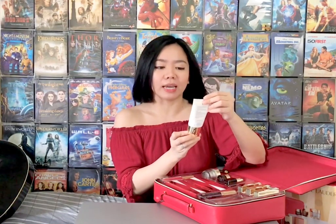Alright, so let's begin with this product. So here we have Estee Lauder Advanced Night Micro Cleansing Foam. Kaya pala siya mahal. Then we have this one, Estee Lauder Advanced Night Repair Synchronized Recovery Complex 2.